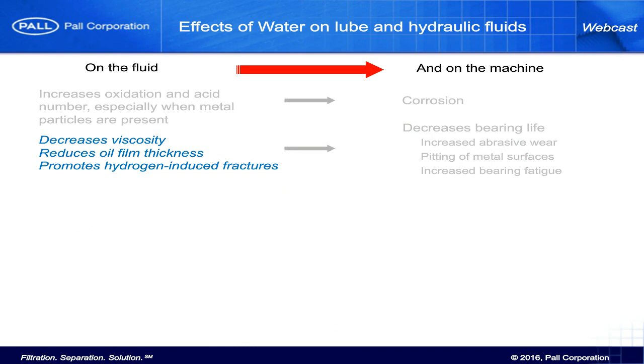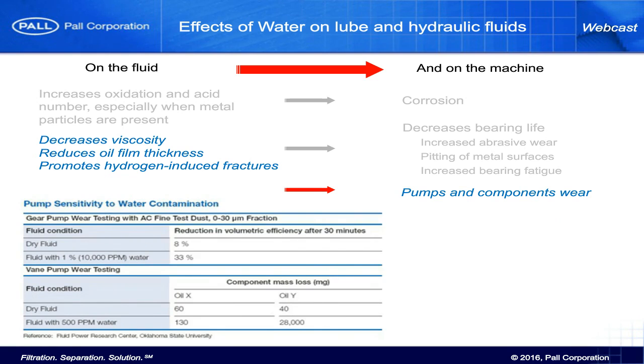And beyond bearing problems, really all the components in the system will suffer from similar problems related to decreasing oil film thickness. In the example here, you can see what happened to two types of pumps, where we can measure the wear rate of pumps by looking at either a drop in volumetric efficiency in one case, or directly by measuring the amount of material that is being shaven off the pump surface, in the case of the vane pump. What you notice is when the fluid is contaminated with particles, of course you will wear out. And if you measure the reduction in efficiency, you find this 8% reduction in the case of a dirty but dry fluid.